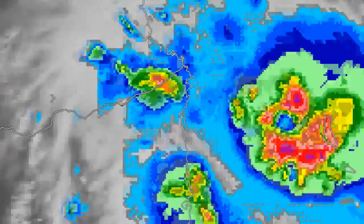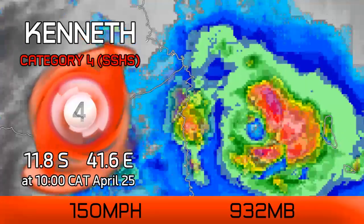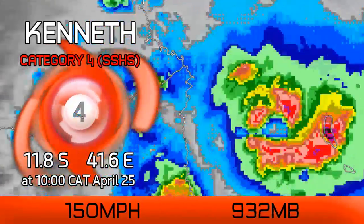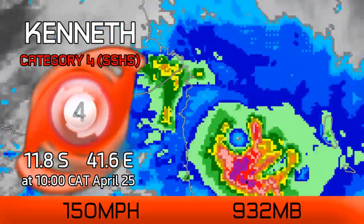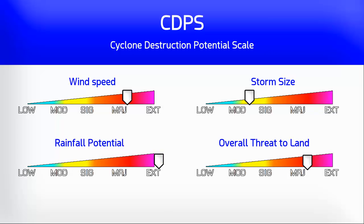Cyclone Kenneth is just hours away from making landfall in northernmost Mozambique. It now has winds of 150 miles per hour, that's 240 kilometers per hour, and a pressure of 932 millibars, according to Force 13's latest satellite analysis. On the cyclone destruction potential scale, this is how it looks right now.